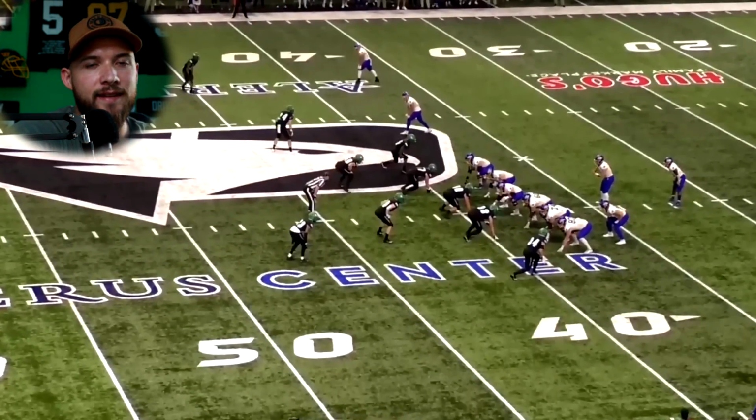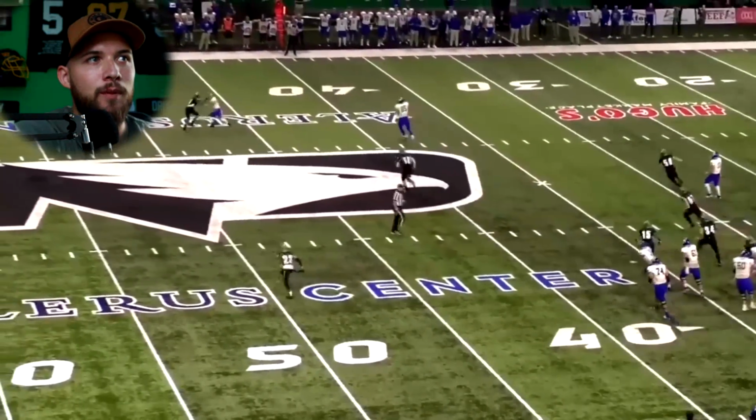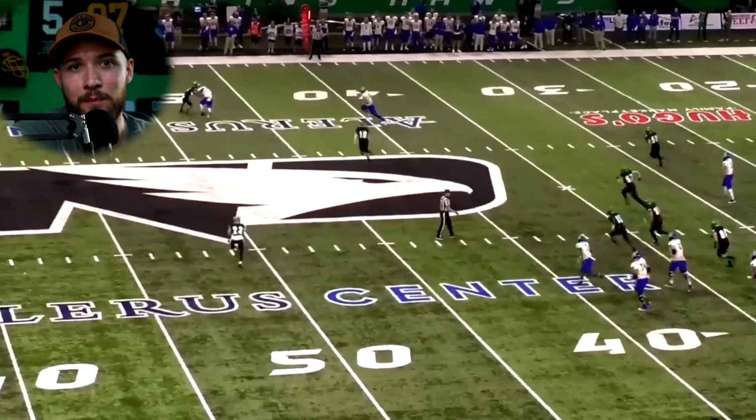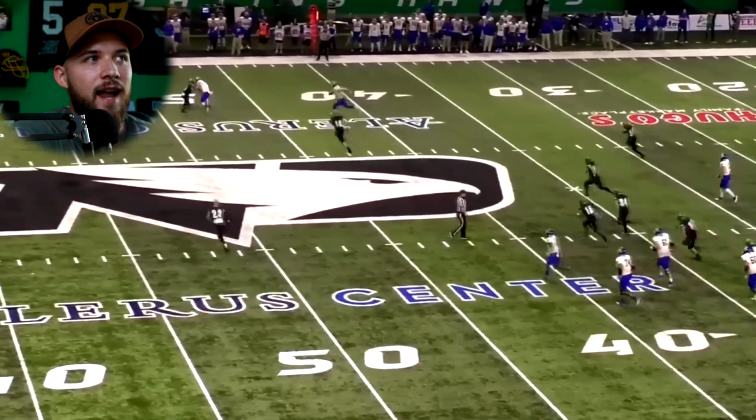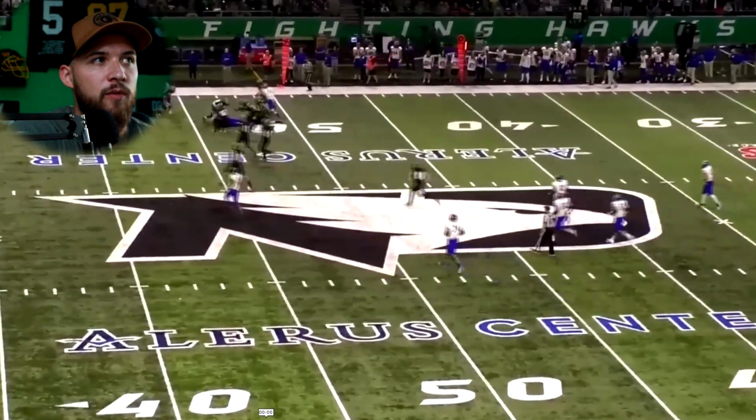Now, yes, he did play against lower competition, and there's going to be a lot better tacklers at the NFL level. But Tucker Kraft, nonetheless, is a big body, bowling ball type of tight end that is going to give defenders, especially smaller defensive backs, issues with bringing him down.